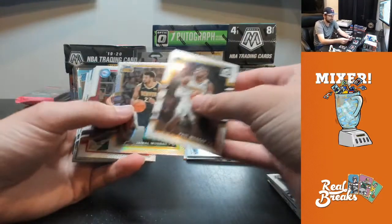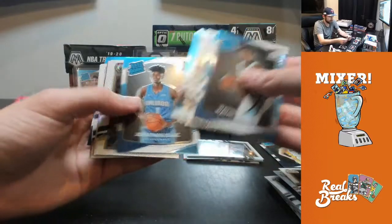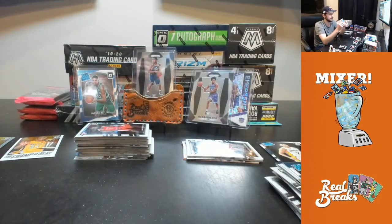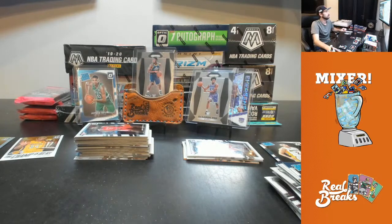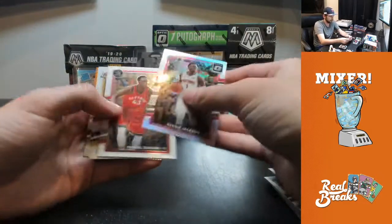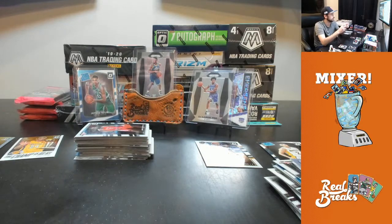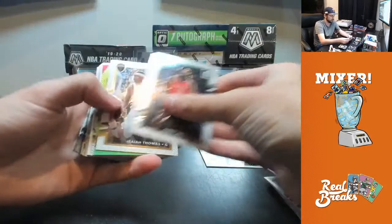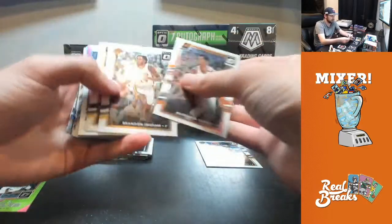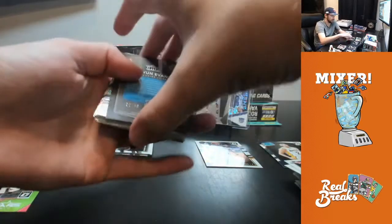Giannis, base for the Bucks. Get that Kobe. Let's leave that. Kyle Kuzma, base for the Lakers. LeBron base and orange, DeLon Wright out of 199. All-Stars, DeMar DeRozan, lime green, going to the Raptors. That's out of 175. It's a low numbered one.